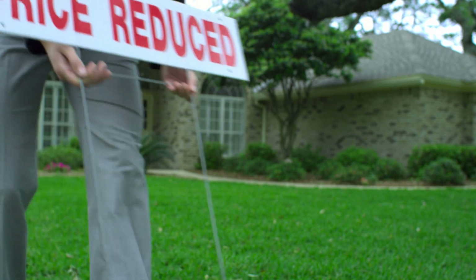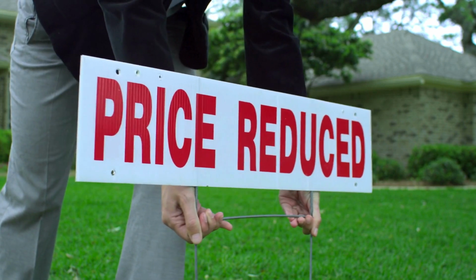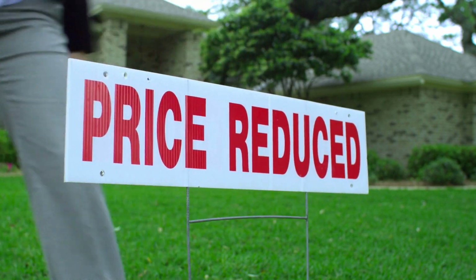But the problem is at that point, people have already lost interest. And the longer it sits on the market, the lower you'll have to go in order to get somebody to buy it. And I don't see this happen every once in a while. I see this happen a lot. And the sad thing is the owner eventually ends up selling the home for less than what they could have sold it for if they just priced it correctly in the start. And I just hate to see this happen. The process ends up taking months, and in the end, homeowners usually end up very frustrated and disappointed.